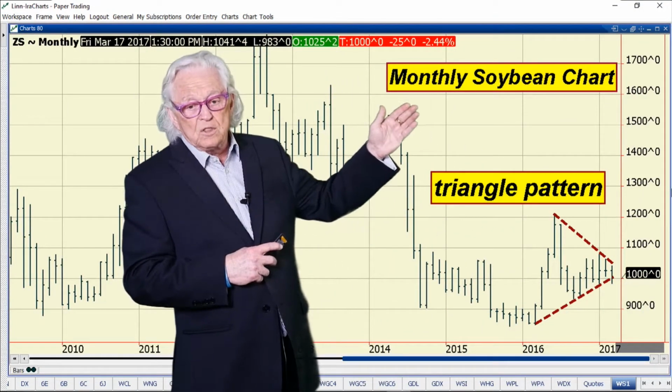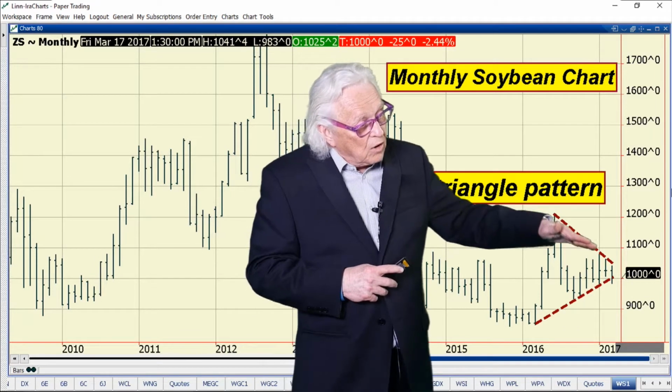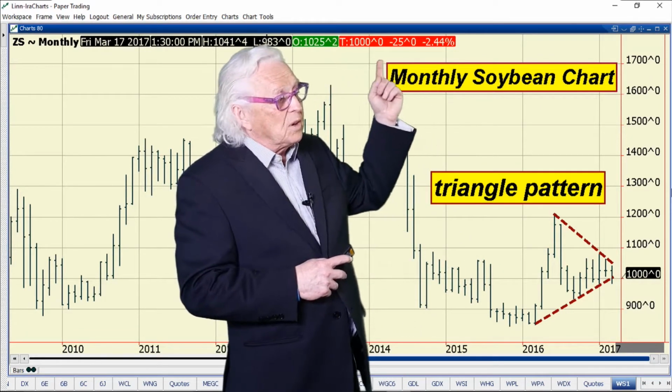But I drew a pattern on the monthly soybean chart for you and began that pattern, I have to tell you, a couple of months ago, actually. And look at what the market's doing. These pattern numbers are holding. Admittedly, we are down now to the support zone, but the market held it. That number comes in around $10, and that's right where you're at.